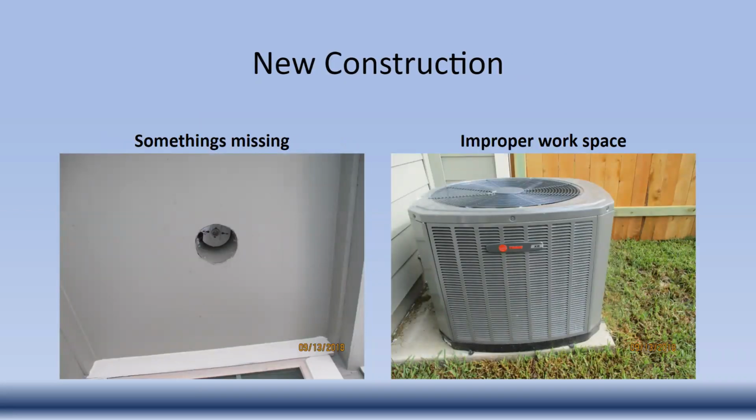New construction. So you can see we're missing some things. A lot of times you'll come to them, they're missing the whole section, not just the light, but the cap and the cover is missing. But on that second photo, that's the condenser unit. A lot of people think that's the AC unit, but that's the condenser. The problem in this photo is if an HVAC person comes along, heat, ventilation and AC is HVAC, to work on this actual piece of equipment, they don't have the proper space between that wall and the condenser unit to get on that backside to actually work on it. So that's improper. Now they're going to charge your client even more money to come and work on something because the builder didn't do something proper.